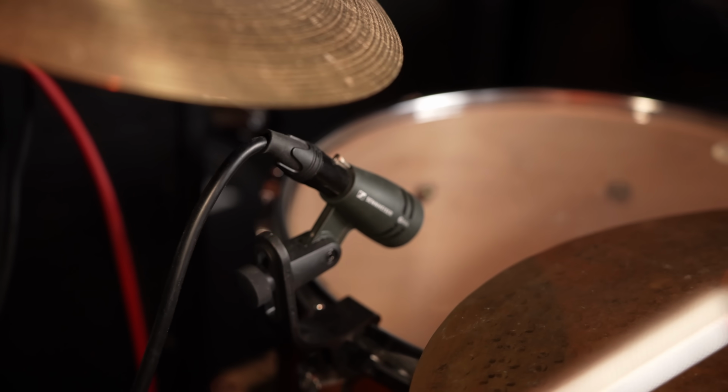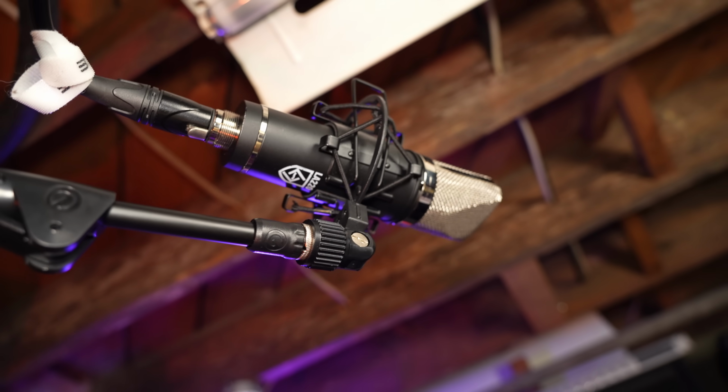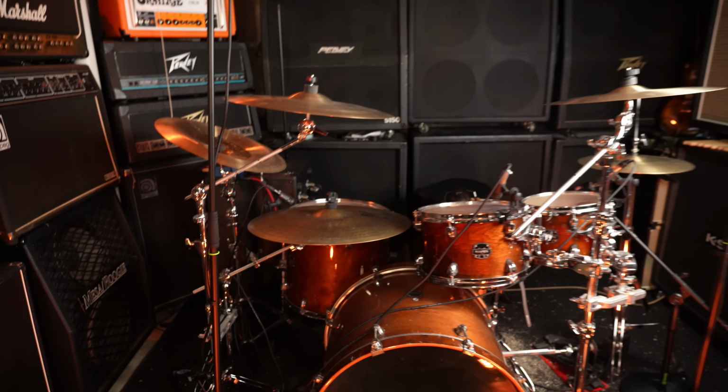That was just the last piece of the puzzle, because I have a kick drum mic, I have extra overhead mics, I've got snare mics and stuff, but I did not have those low profile drum microphones.